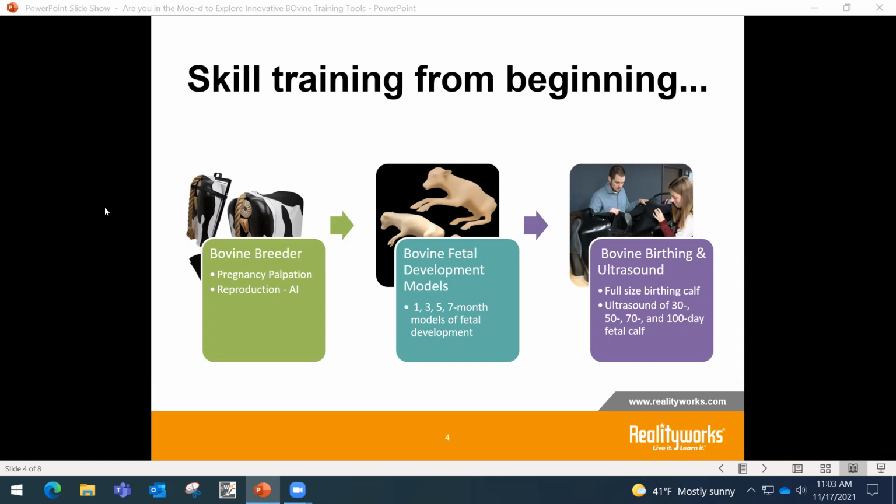From there, then we have bovine fetal development models. These models are life-size, plastic, or rubberized models of what a fetal bovine would be in different development stages. So 1 month, 3 month, 5 month, and 7th month fetal development models here that allow your students to see and get hands-on learning of the animal right in front of them. Now, it would be inside of the cow, but in this case, you would be able to show them the different features that happen at different development stages.